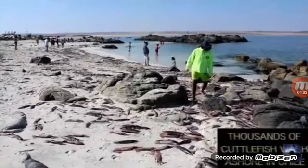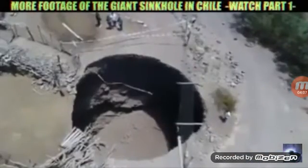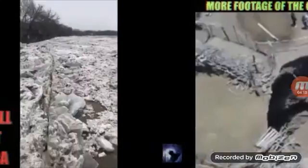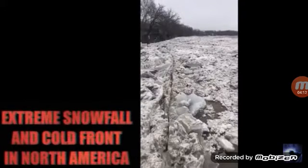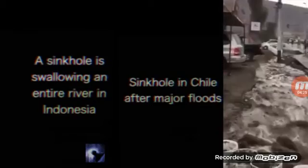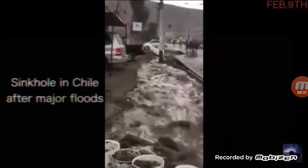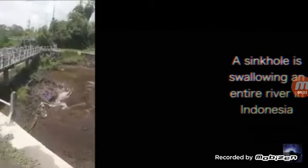Thousands of cuttlefish die. There's massive animal die-offs going on. Huge sinkholes. Extreme snowfall and cold front in North America. We got another one going on right now. Sinkhole in Chile after major floods. You can see how it's swallowing that car. See that? See this sinkhole?